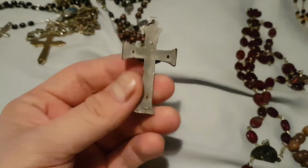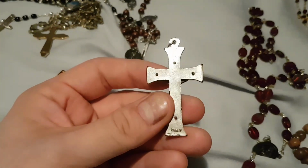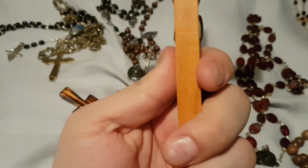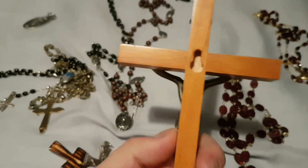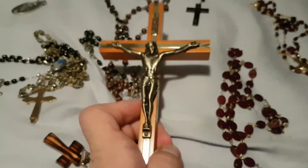That's from Italy. Normally, the better holy items come from Italy, sometimes from Jerusalem. I think this one is made from wood. I think this is cedar from Jerusalem. But yeah, that's my Catholic stuff.